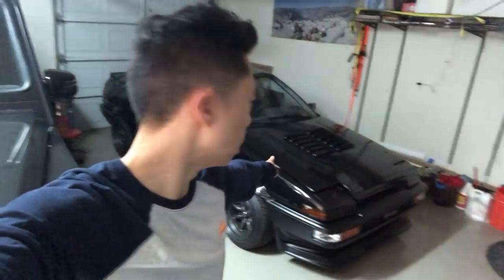So let me start you guys off with some big news. This black Corolla that you see behind me, it's actually sold. I came up here today to get it ready for the transporter that's on its way right now. And just like that, the bill is done and the car is also gone. You gotta work fast with these type of things, I guess, but it's definitely bittersweet.